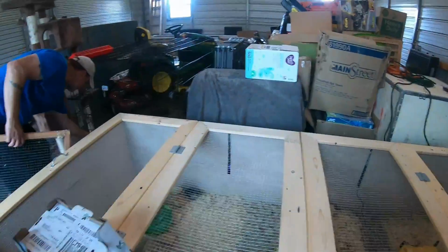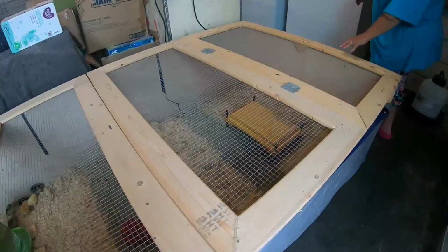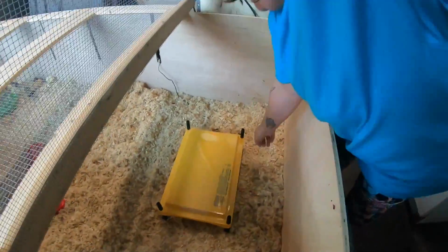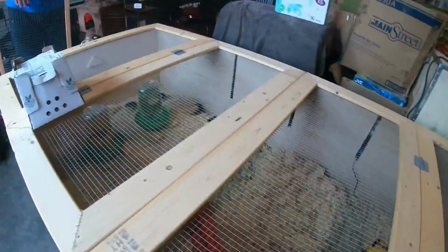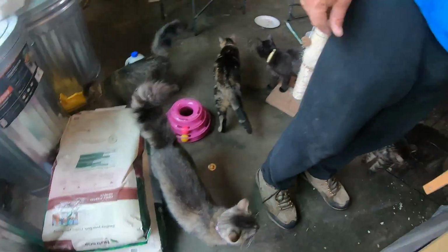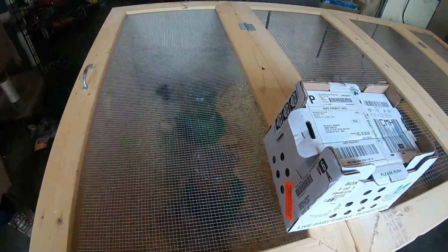Jaden, can you hold this? I'm going to check and see if that's heating up really quick before the cats get over here. Yeah, I mean, it's heating up. It's not hot. But like I said, it's warming. What do you think, babies? I really don't know. I think a heat lamp would be overdoing it.